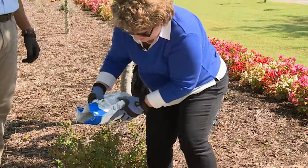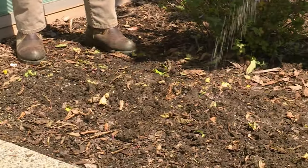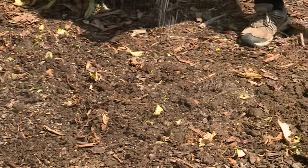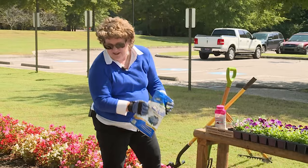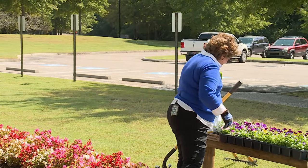All right, we're just doing a little bit. This nutrient availability is so important for establishing flowers and plants, which is why it's always important to get your soil tested. Yes, definitely. And that's all we're going to do. Don't need too much.